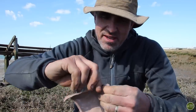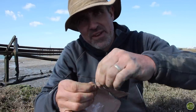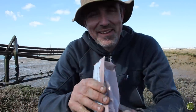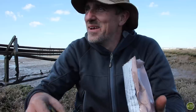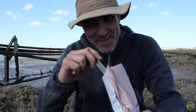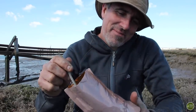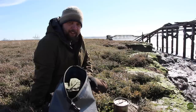As we've got some time to kill before the tide comes back in, and we can get off this bit of land, we're going to have some more to eat. I know we've only just had brunch. I've got vegetarian pasta with beans and tomato sauce. And I've got beans and sausages.